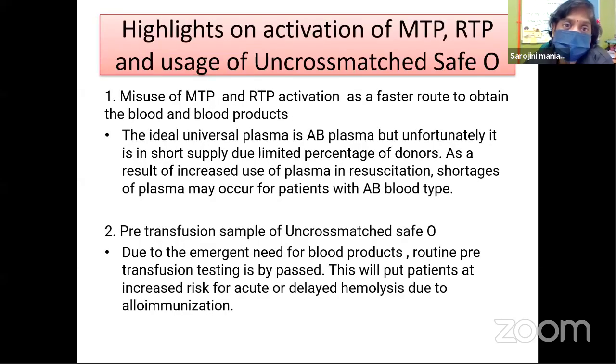When we talk about highlighting the activation of the MTP and RTP and usage of uncross-matched CFO, there is misuse of MTP and RTP activation as a fast route to obtain blood and blood products. In most of our cases, mainly MTP, we have noted that only the first cycle is done. Once the first cycle is completed, it is immediately deactivated. The reason given is that the patient is already stabilized, but we consider this an issue because MTP is a continuous process.